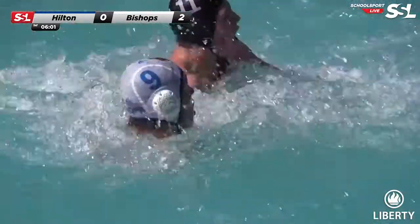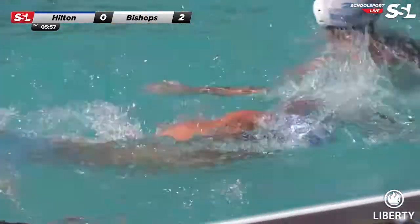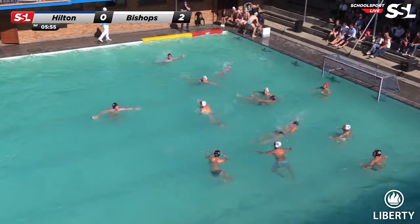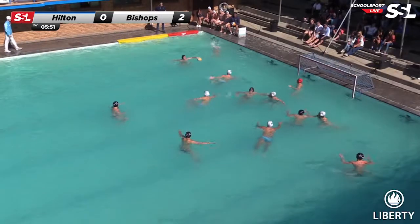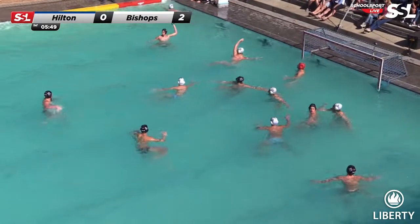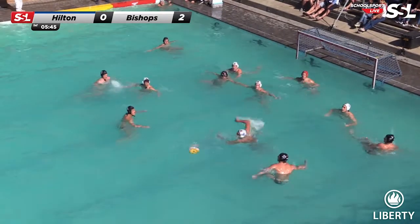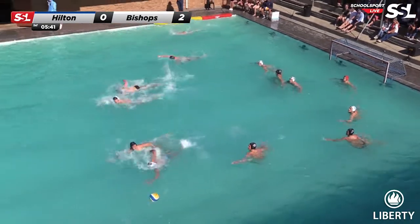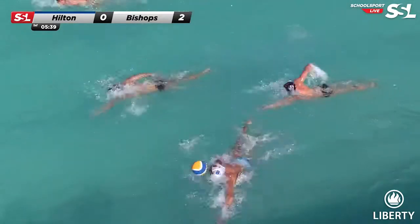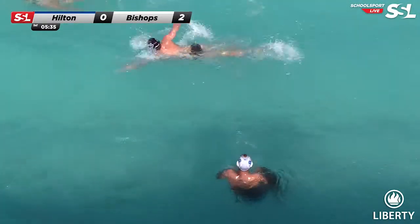Possible exclusion there, spotted by referee Tristan Cudworth. He is a South African referee, so he will spot those types of things. You're not going to be able to get away with those things in this game, as Tom Ross Lee does swim over the Hilton number 11. Hilton now with a power play, but a poor pass, and James Morris Smith carries the ball out. Ryan Snedden breaking down the middle of the pool. No pass there.